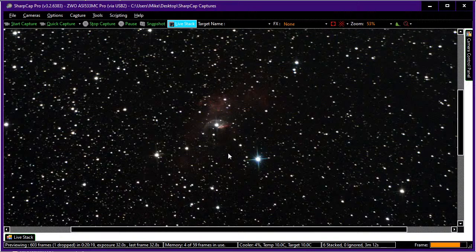Bubble Nebula and Barnard's Galaxy. No, that's not right. Actually, now I think I remember. I think there actually might be two. Okay, yeah, there are two Bubble Nebulas. Yes, there are actually two Bubble Nebulas, and that one was the other one. So the one we're on right now is NGC 7635. It's an emission nebula in Cassiopeia.